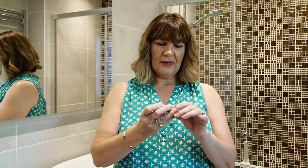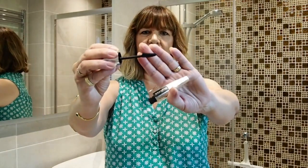This is L'Oreal's False Lash Flutter, if I can say it. And it's got a really nice brush to it. I don't know if you can see that, but it's got a shaped brush, so it sort of works on the longer lashes on the outside as well as the shorter ones on the inside. And this one doesn't seem to smudge, so you can always rely on L'Oreal for some great basic products like mascara.